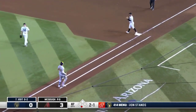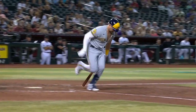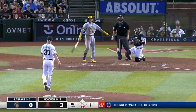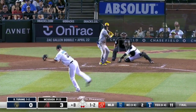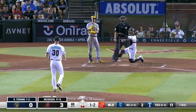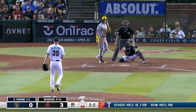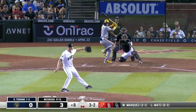It's going to cost Voit an at-bat. The half swing from Voit. Yeah, excuse me swing. He read it late. A swing and a miss. That's the splitter. And we're right back to it. Missed the outside corner. 3-2 on Bryce Terang.